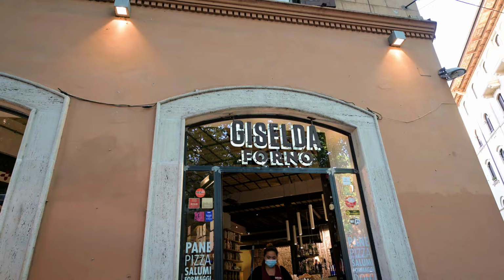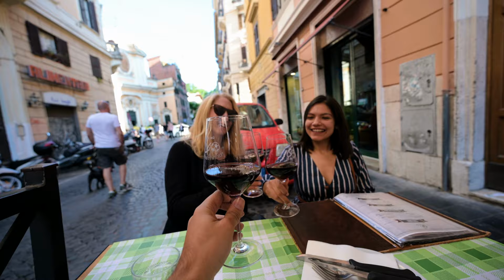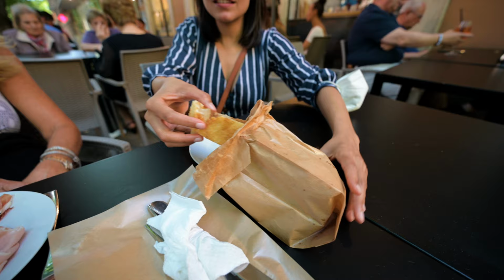So the food tour has officially begun. Got some red wine, and we started off with some sliced meats, cheeses, and some of this pizza bread. What's the name of the plate called? It's a tagliere. So it's basically meats and cheese, cold cuts and cheeses together. Sometimes there's fruit in there as well. Sometimes there's olives.